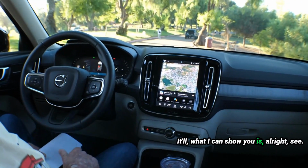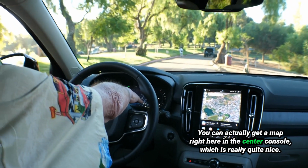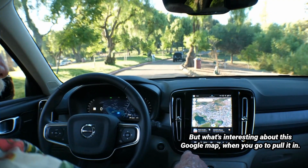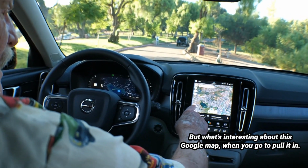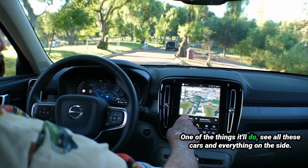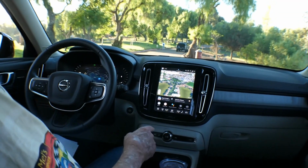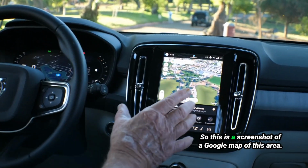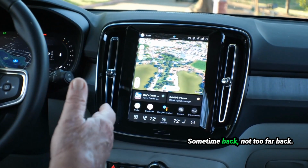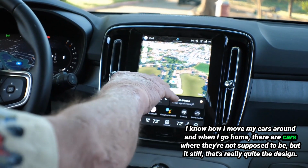What I can show you is, all right, you can actually get a map right here in the center console, which is really quite nice. It's not a Google map like what you have right here, but what's interesting about this Google map, when you go to pull it in, one of the things it'll do, see all these cars and everything on the side? This is one of those things you wouldn't know if I didn't tell you. Those cars aren't there. So this is a screenshot of a Google map of this area some time back. Not too far back, because at my house, I know how I move my cars around, and when I go home, there are cars where they're not supposed to be.